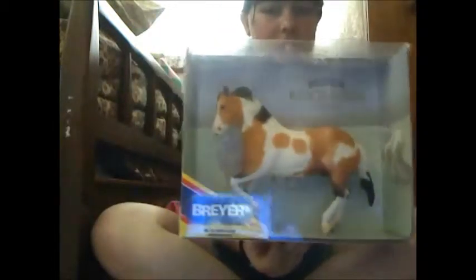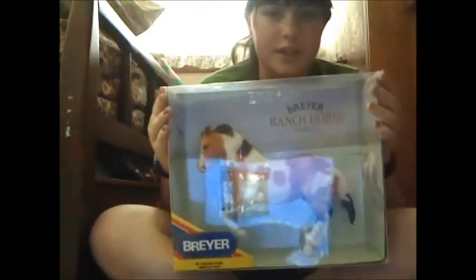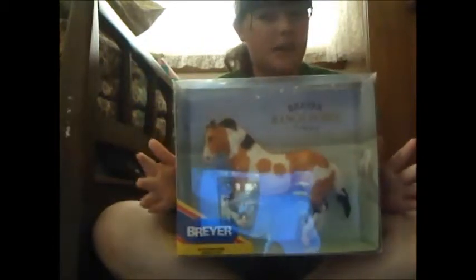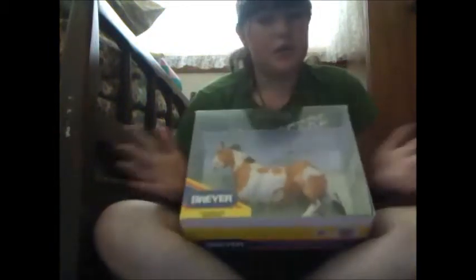One horse that I'm definitely showing is Buster from the Ranch Horse, Breyer Ranch Horse collection, because for one thing, he looks just like Dakota. And I think he's really cute. And second of all, he's new in box. He's never been taken out of the box since 2001. That is awesome. So he's LSQ. Ooh, LSQ. And he is ready for show.